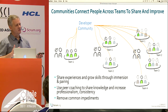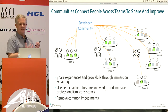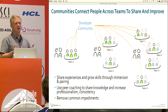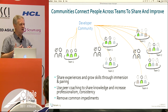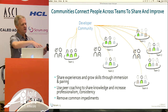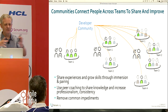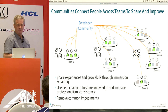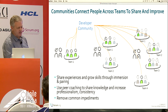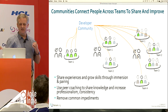You can grow people within the team by pairing and by doing other things, but this is across teams. This is one thing I've noticed that organizations struggle with: they'll get these pockets of good agile practices, but they don't really have an effective way to grow that. And they can't really rotate people through teams, but communities provide a reasonable way for them to do that. If you take it to its extreme, you can do things like even having peer coaching and career development discussions within that.